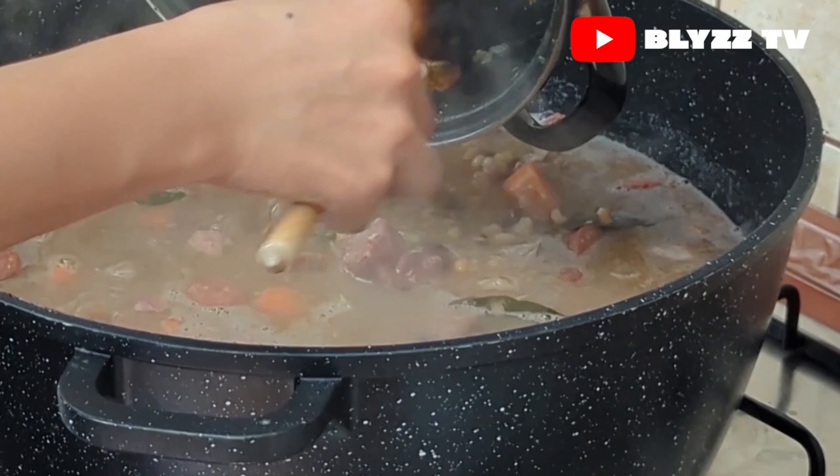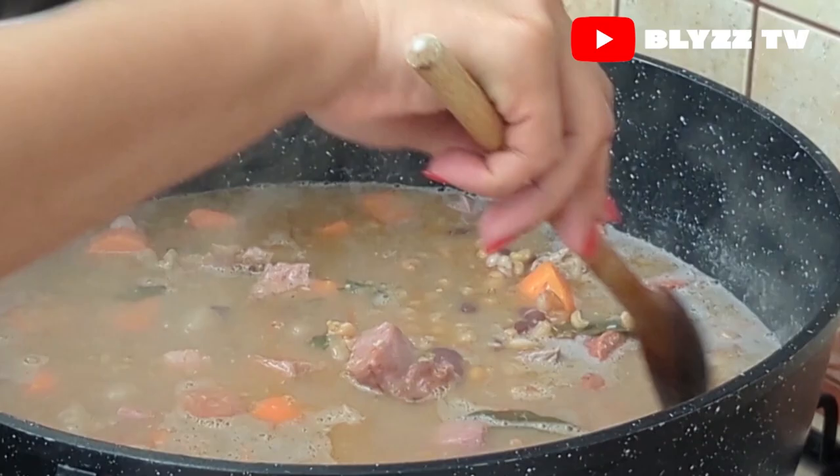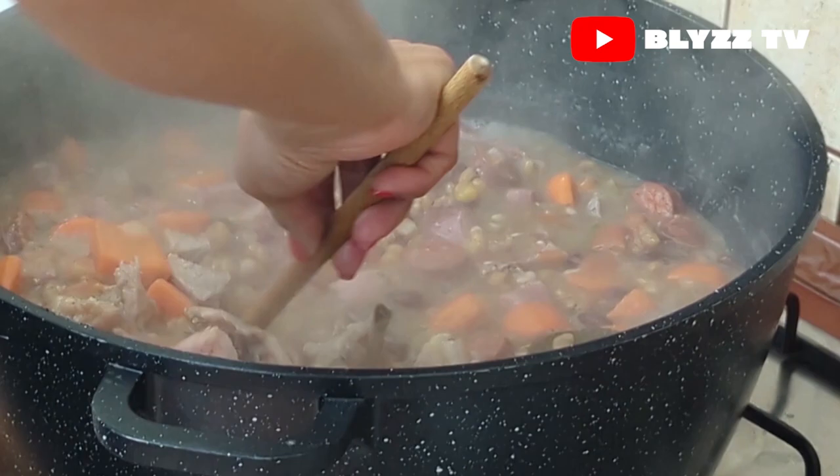And how does it smell? It smells good. It really smells good. Oh, by the way, this food will give you a food coma after. Yes. I just can't wait to taste it. I'm just waiting.